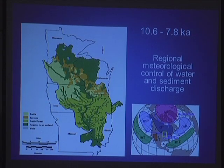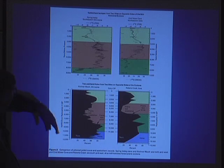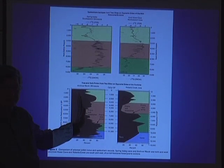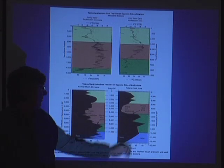So it's really the whole system is controlled by this large-scale climate system. And what we end up with are just a couple of pollen records and speleothem records, going from 9,000 to 1,000. This one's 12 to 1,000. And this is Kirchner Marsh up in Minnesota, west of the Twin Cities a little bit. It's Roberts Creek up in northeast Iowa.